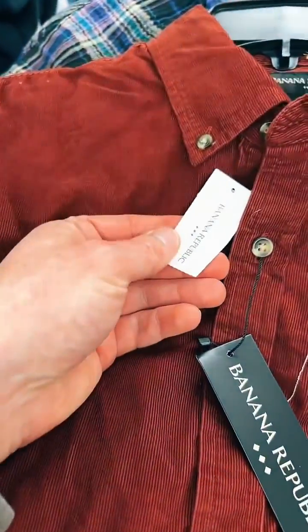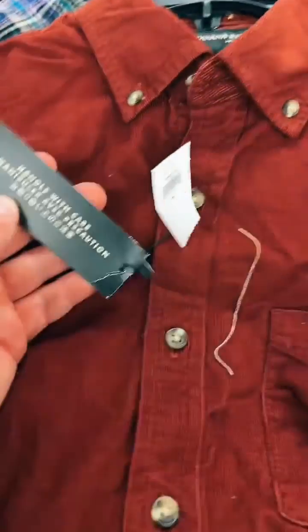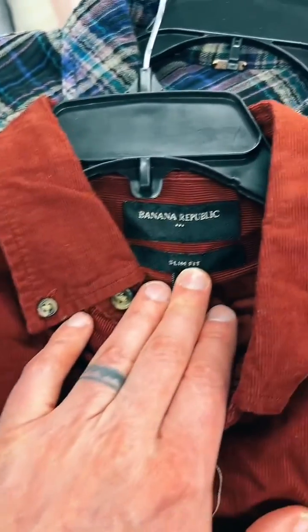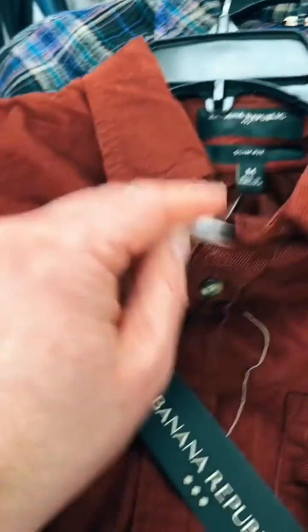I think I'm gonna pick this up. It's borderline. Even Banana Republic new with tags, I mean, people go goo goo gaga over new with tags, but even Banana Republic new with tags isn't awesome. But I can probably get 25 bucks on that.